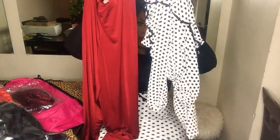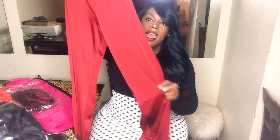This would be actually really cute with this black and white top. You can do a solid black, you do a solid white. I mean, it's not a bright red, it's more like a candy apple red. It kind of has a burgundy tint to it.